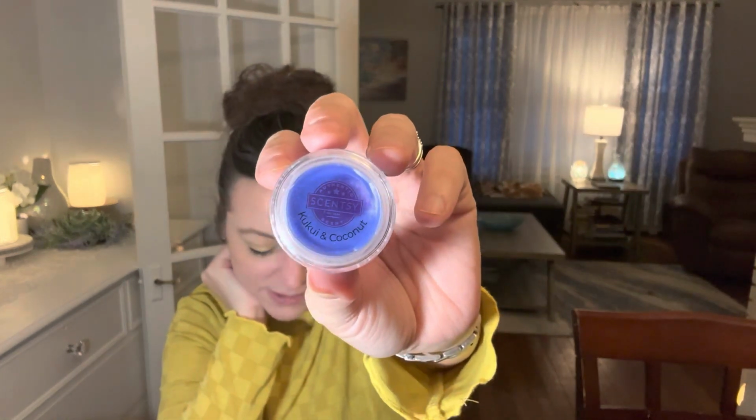Kukui and Coconut was from the summer collection. This is tropical coconut, kukui nut, lounge on a bed of soft jasmine. To me, this is very much almost identical to Coastal Sunset. So if you like Coastal Sunset, you'll like it. I don't really get floral. It's a little different than Coastal Sunset, but they're pretty much a lot alike. So it's very coconut. It's slightly nutty. Beachy, creamy. It's okay. Probably a 5 or a 6 out of 10.